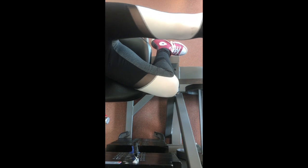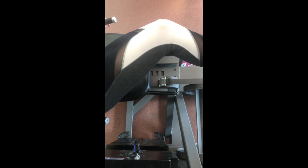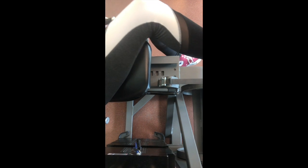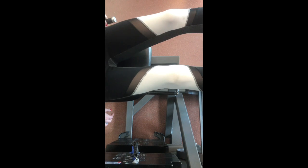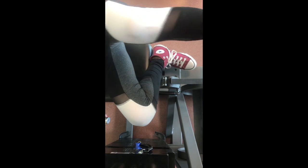I switch up my stance a little bit on the leg press machine to hit certain directions and areas of my glutes and my legs. So most of the time I will do a full set of my legs together, and then I'll switch to one leg presses, and I do it on a diagonal to hit the outer glutes.